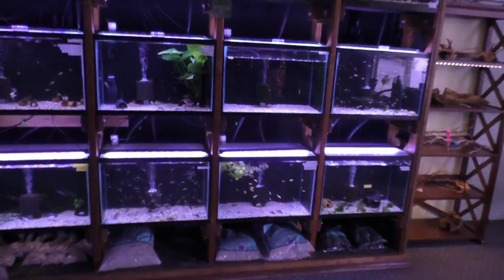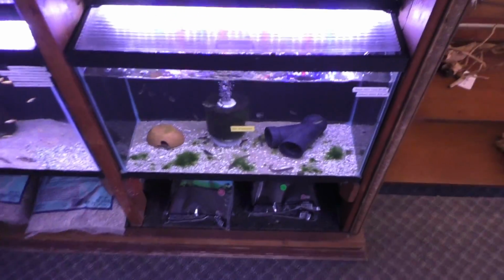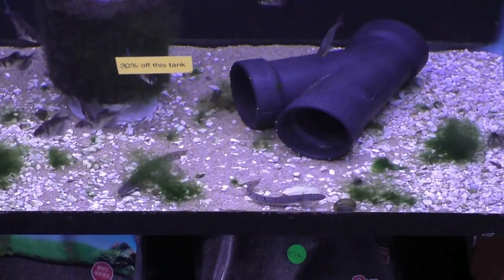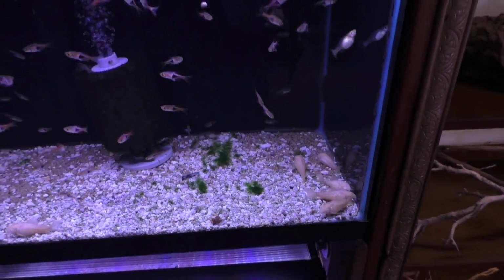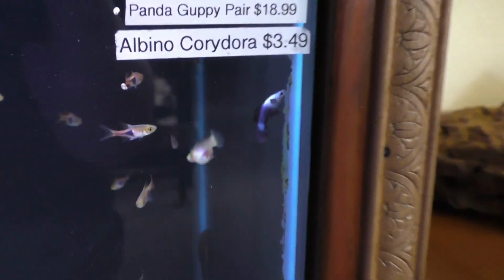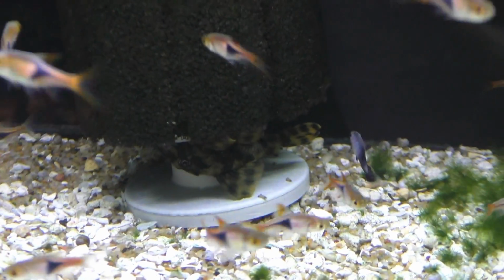Alright, let's take a trip out to the main room here. Down low, we've got some black skirt tetras and some Dalhaize bichirs. Up top, we've got albino corydoras, Rasbora hets. We've also got some panda guppies that you've seen in my fish room. We've got a brown spot pleco, which is right there.